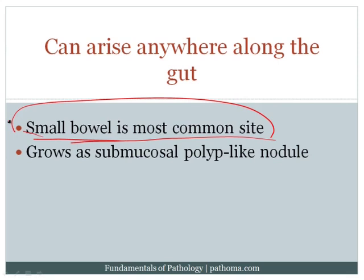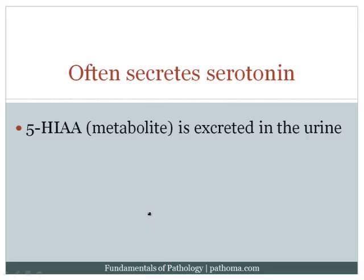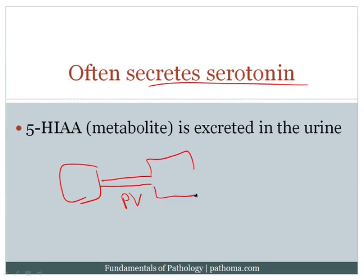Now these normally grow as submucosal polyp-like nodules, and this is what it looks like. You get these little raised protrusions that are actually submucosal but are creating these little polyps. Now, they often secrete serotonin, and this is very important. So when you have a carcinoid tumor, let's pretend that this is the tumor. The tumor is going to dump into the portal vein, and that is going to feed to the liver.